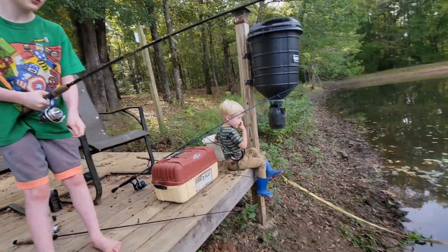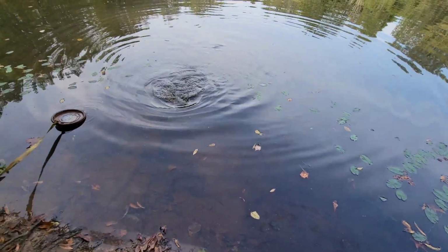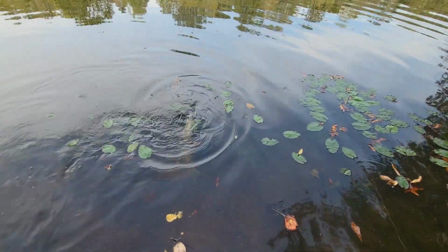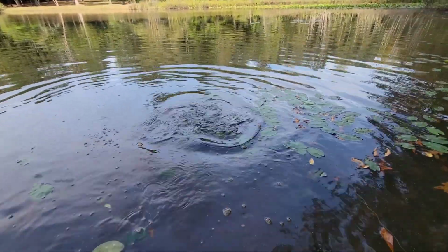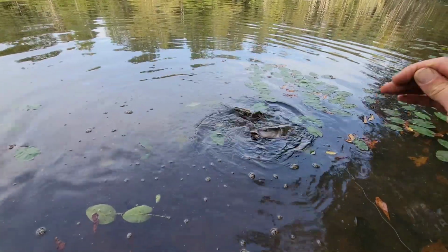Oh, can I use this? Look how low the water is. Grab it. All right, hold on. He's going to run now. He's going to see me. He's going to run. That is a big, big catfish. One of our big channel cats. Hold on, man. Bring him on over here.